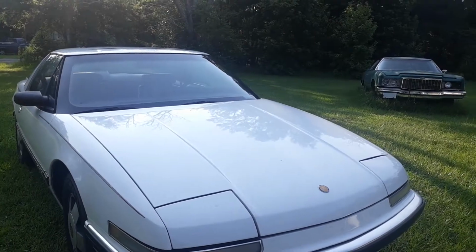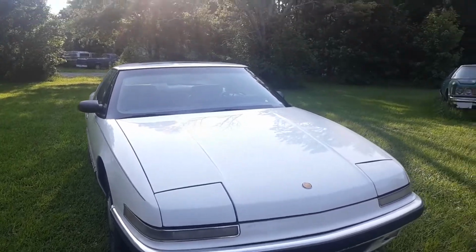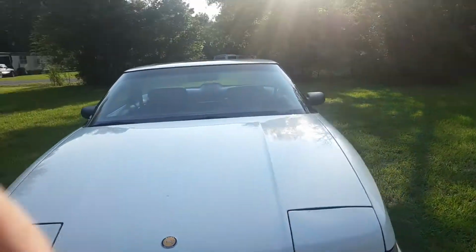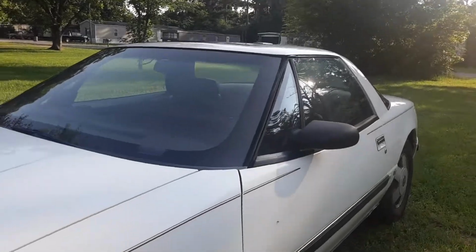There are flaws in it, and it's a 33-year-old car. This is my daily driver. It's a very nice car for daily driving. Oh, I need to replace these. This has just kind of turned into everything's broken.